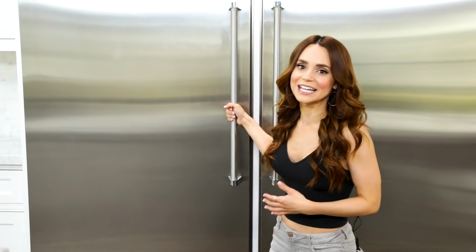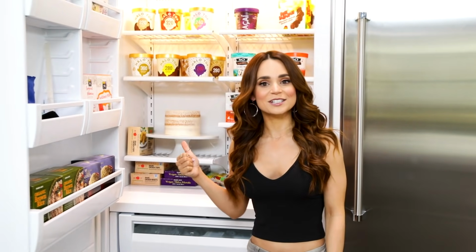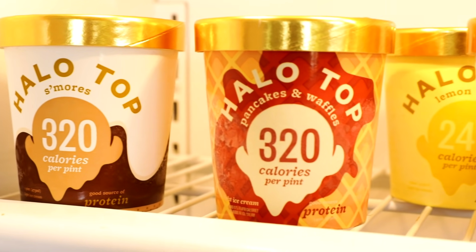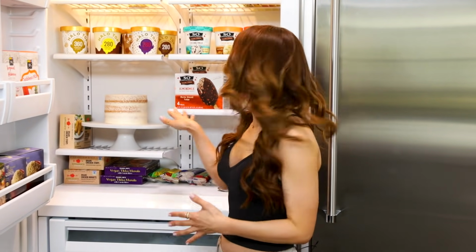Let's move to the freezer. These doors are actually really heavy. One of the reasons I had to start weightlifting is just so I can open my refrigerator. This fridge is fully stocked and ready for a breakup at any time. I have a bunch of girlfriends and we're all dating, so I like to keep a little bit of something for everyone. I've got ice cream pops.